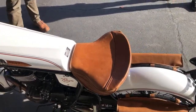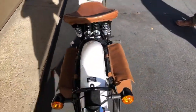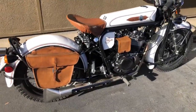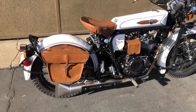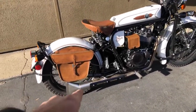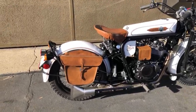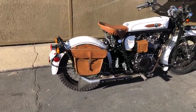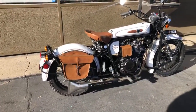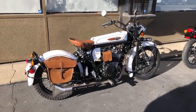You can get saddlebags on the 450, brushed or polished exhaust, double or single pinstripe, deluxe tank or basic tank. This is the basic tank and the brushed exhaust. It needs a wash, but that's the brushed exhaust. Fishtail exhaust? Yes, fishtail will be coming. It's coming very, very soon. So this is the prototype. Making plans. Yep.